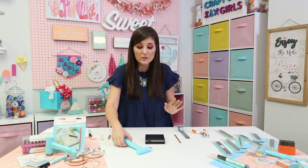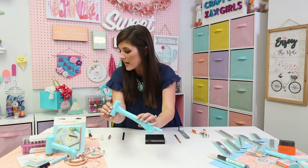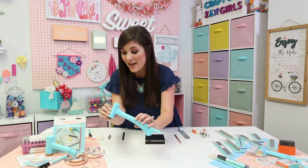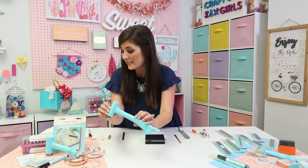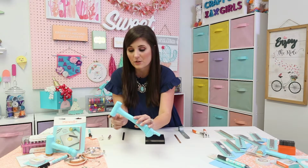Now, to get started, I want to show you this guy. This is a little bit different. This is the multi-function hammer. With this, you can dab, flatten, chase, and hand stamp. It's $30. It comes with all of those attachments.